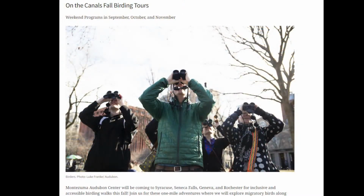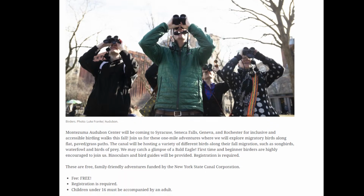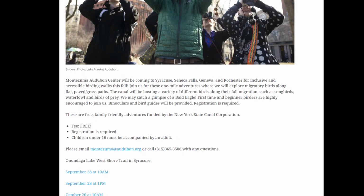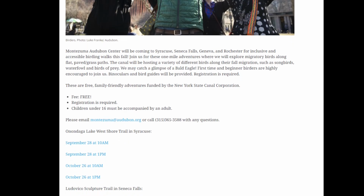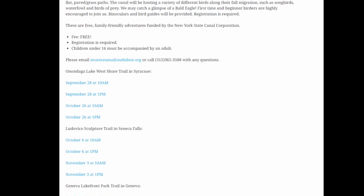Now, over these 4 years that we've been offering these On the Canals programs, we've generally done them here in the Montezuma Wetlands Complex. In the interest of being more inclusive and more accessible to even more people, we're taking the show on the road. So we're going to be going to Syracuse and the Onondaga Lake shoreline, brand new trail over there for a couple of excursions. We're going to be coming here to Seneca Falls and walking the sculpture trail just on the south side of the canal, enjoying all the birds down there.